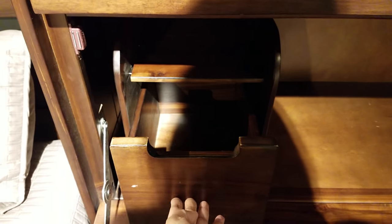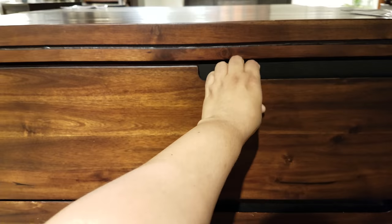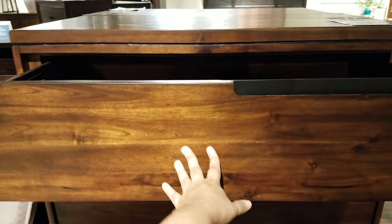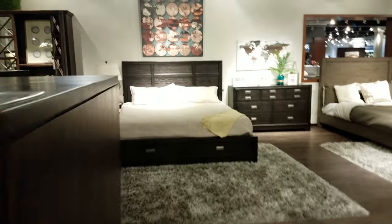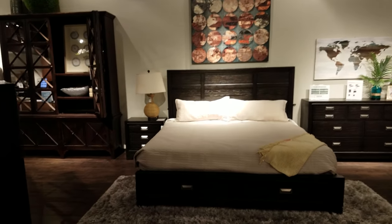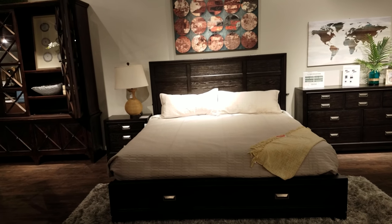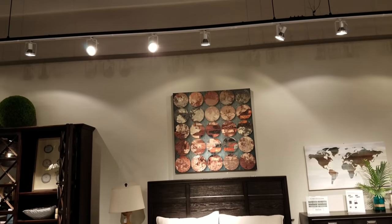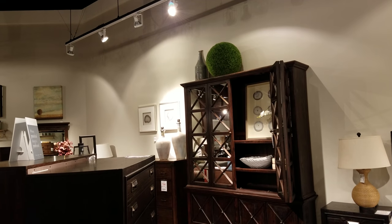And look, it has another drawer and it opens. That one scared me. I thought I was pulling out the drawer like it was falling. So these are the drawers here. Really cool. Let's see, more wall art. Look at that one. $495 for a queen, $695 for a Cali King. And they do have the wall art. Really nice. Oh, I love this store.